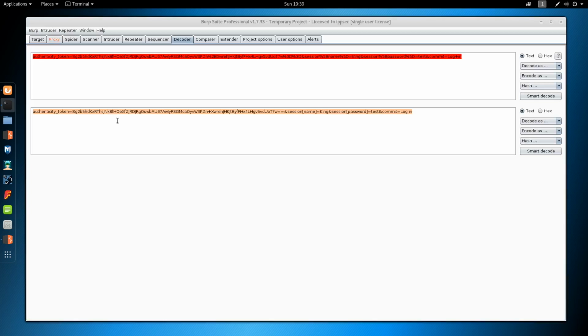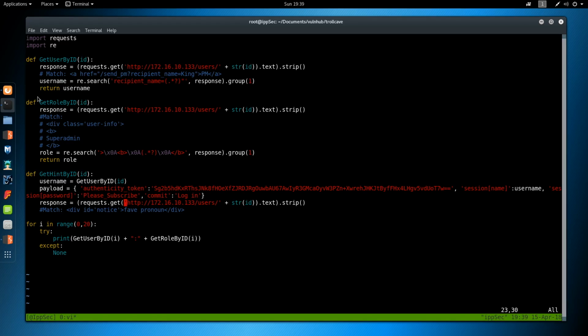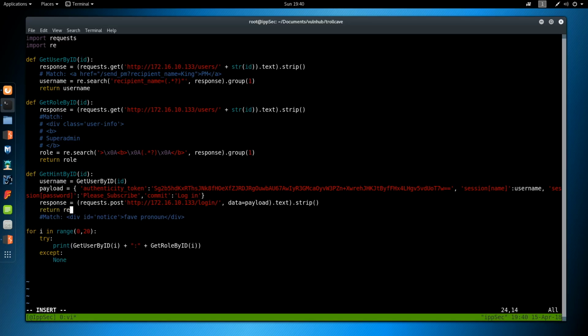Okay, response. Was this a post request? It was. So requests.post. This is /login. We don't have anything after that. And then to put the post data in, we do data is equal to payload. And then we can return response and see what happens. Hint by ID. We'll just comment this out and only do one at a time. Print get hint by ID.